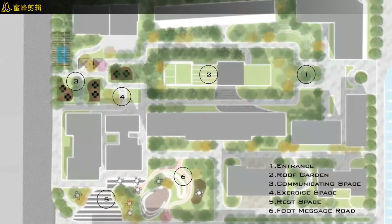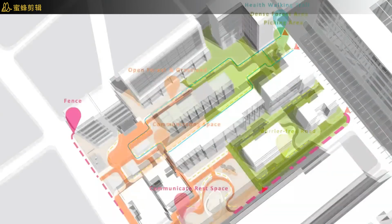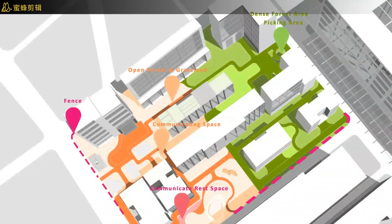The first part is the inpatient department, focusing on the entrance, communicating space, and rest space. Since the site is used for patients, barrier-free access is essential. The circular road allows patients to stroll around the hospital. Meanwhile, the inpatient area is separated by fences and dense forests to prevent patients from being disturbed.